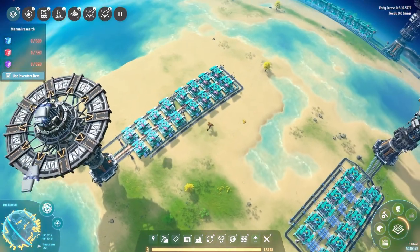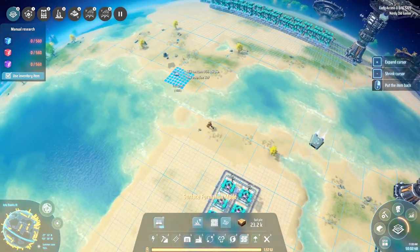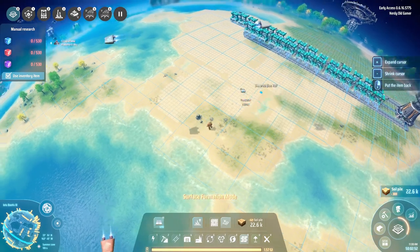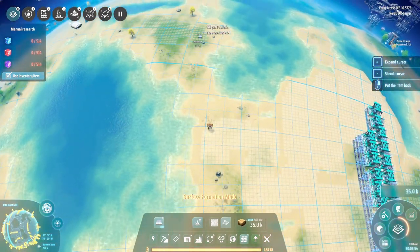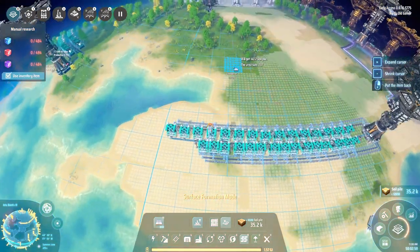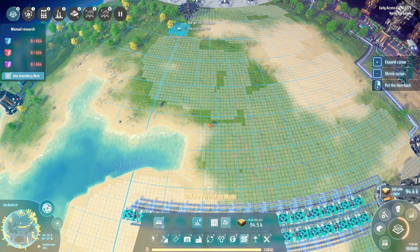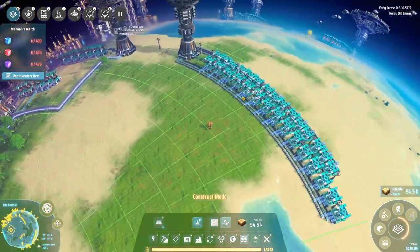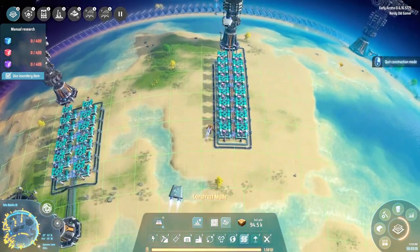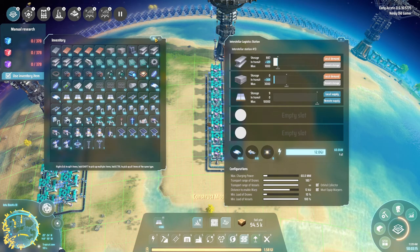But let's start here. Ooh, I don't have a lot of soil pile. Let's try and get some soil pile. Where can I get some more? Up here. And now we're out of foundations, but we have foundations right here. So let's grab those.